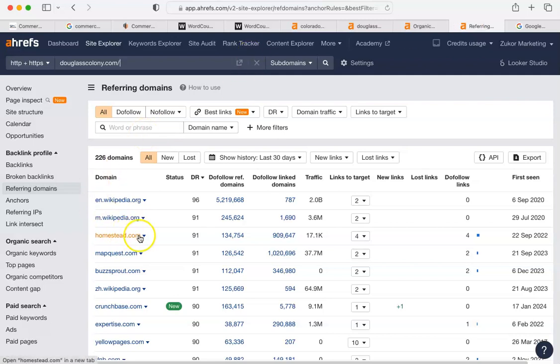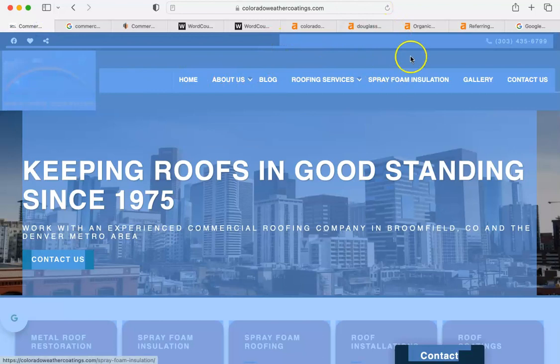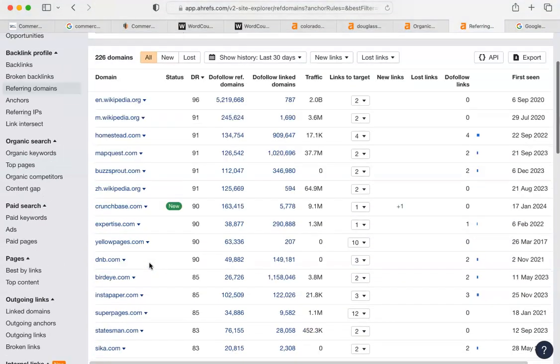So like homestead.com, I don't know how they got in Wikipedia, but get in Wikipedia. Obviously MapQuest. You want to go to all the map services and make sure that you have a listing on their maps so that if somebody types in commercial weather coatings, Colorado weather coatings, that you show up in the maps. I had to do it myself recently, and it's not that hard to do. You just go and fill out a profile.